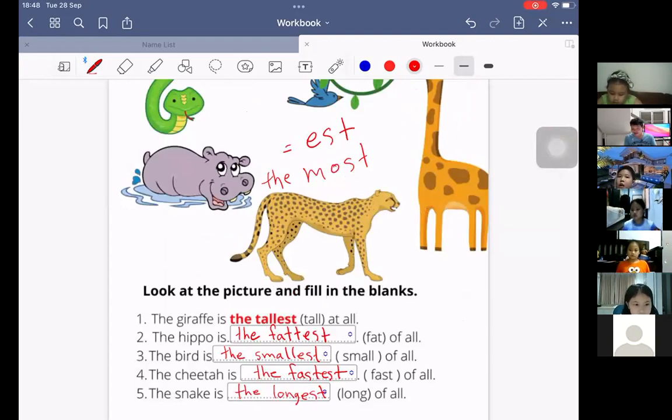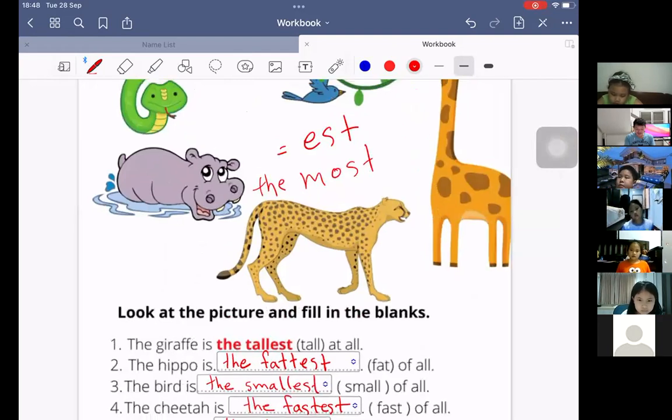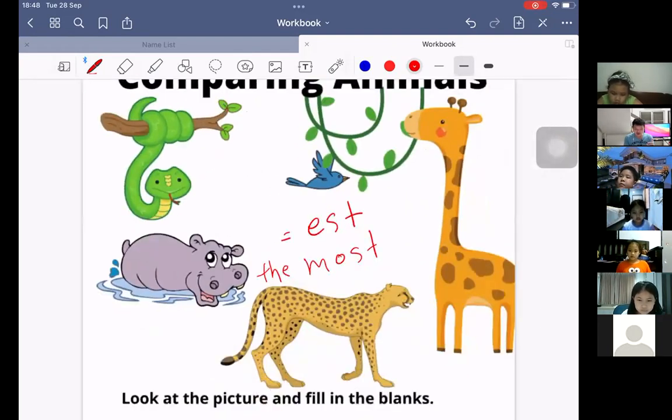So Ice, which animal is the biggest animal? You will look here. Which animal? Hippo, snake, tiger, cheetah, giraffe or bird? Hippo is the biggest animal of all. Yeah, of all. So we see hippo is the biggest animal.